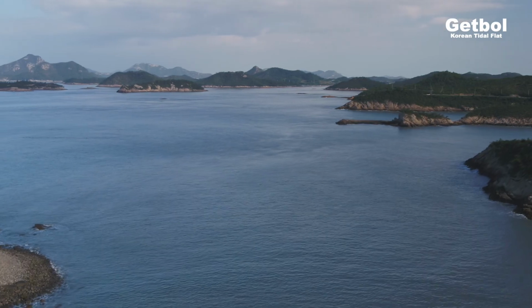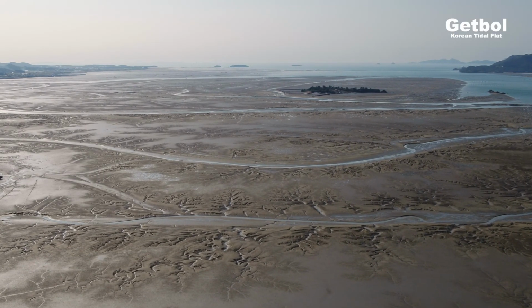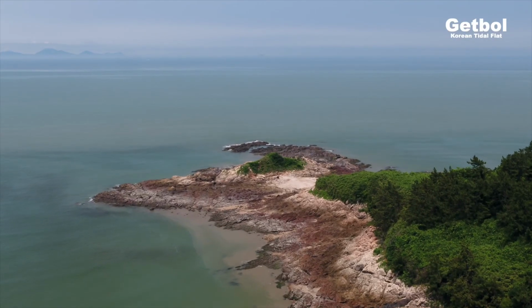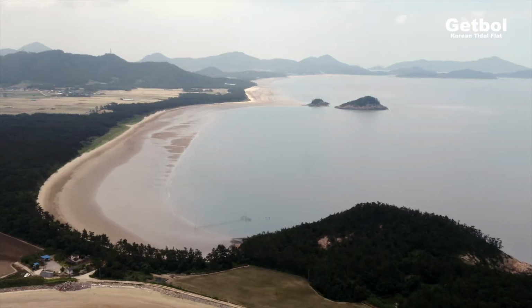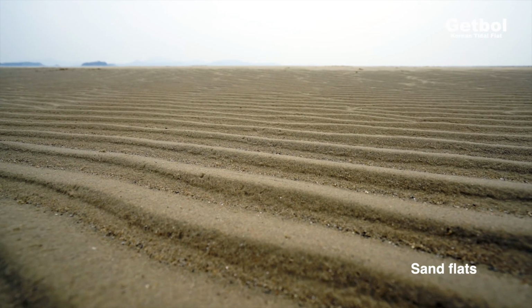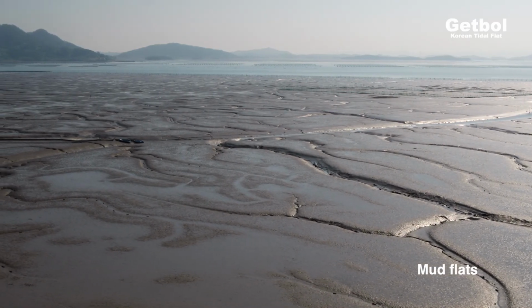Additionally, sediments with complex and varied characteristics have accumulated and have gone on to surround numerous islands, creating different types of tidal flats. Strong winds during the winter season create sand flats on the northwestern and western sides of the islands, while mud flats are formed on the inner parts.